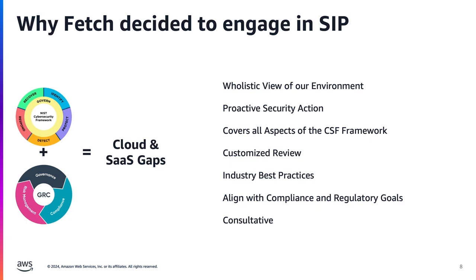As Brent also mentioned, it aligned with the CSF framework. And so that was helpful for us as well, that the work that we had already done with our assessor could be linked to the work that we were going to do in the SIP program.